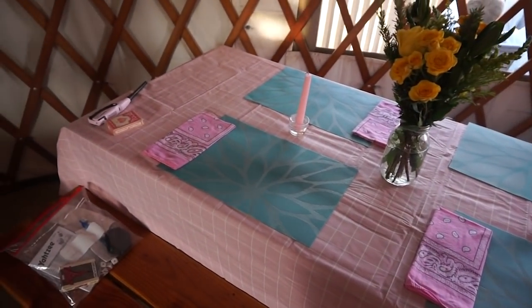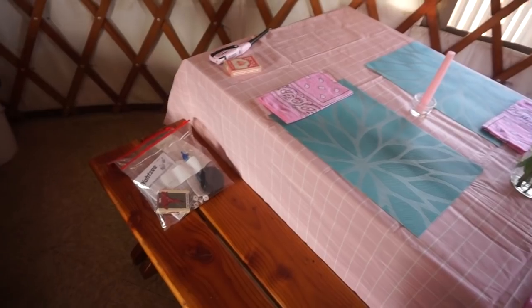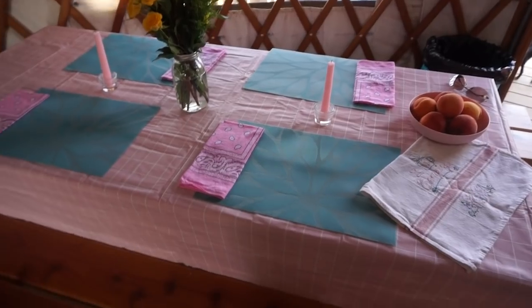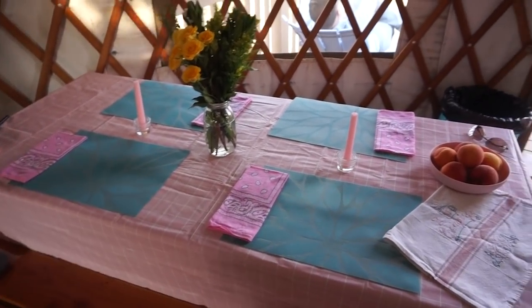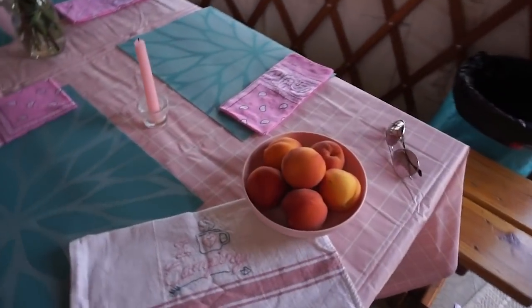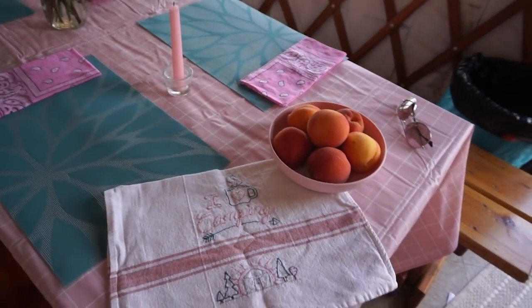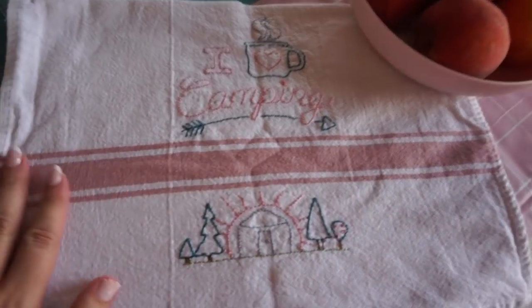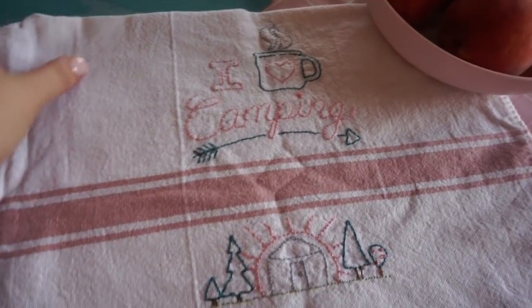So anyway, we have games to play and puzzles to do, and we'll probably eat our meals outside. It's not like we're expecting company. I just felt like setting the table because it looked cute. And we have this big bowl of peaches. Like, how wholesome is that? How delicious. And then we have this towel that I embroidered. You know, I love to do embroidery.